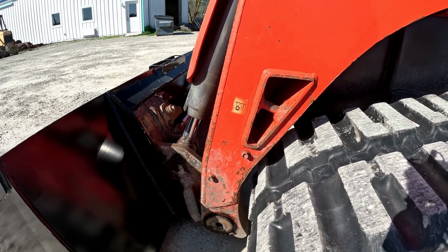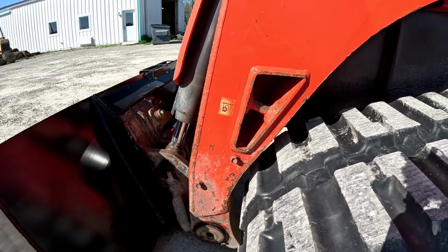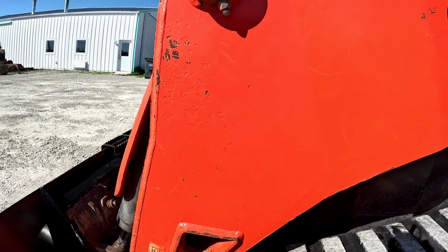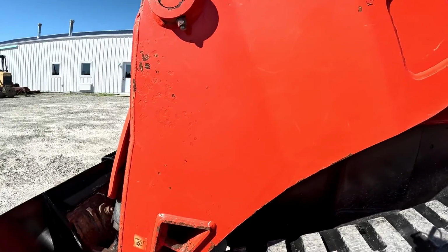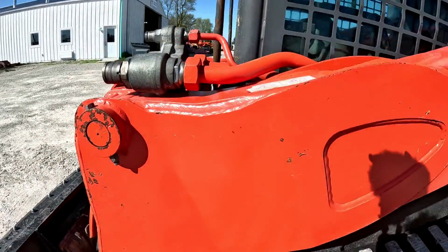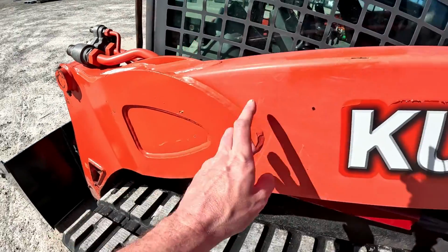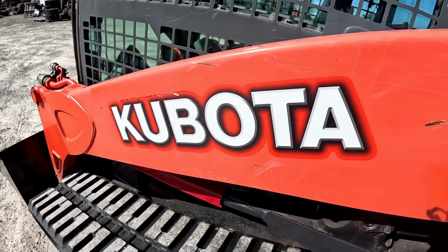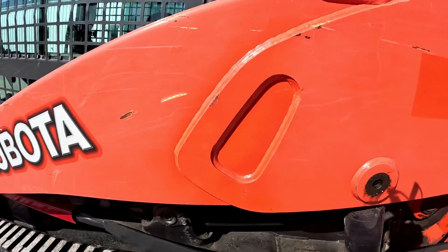Some of the orange and some of the gray has had some repaint. I'll get up close to it and show you that. This front section here has been painted at some point. I think it's been a little while ago because there are some scratches and stuff in it, but you can tell it's brighter here than back here. Fairly straight though. Couple little scratches here and there, nothing out of the ordinary.